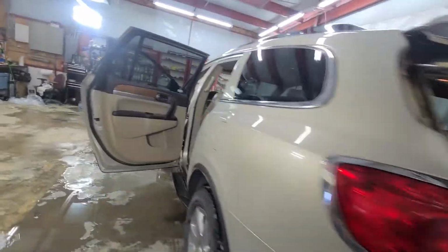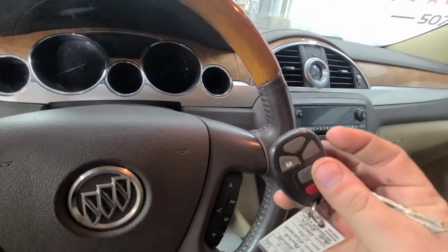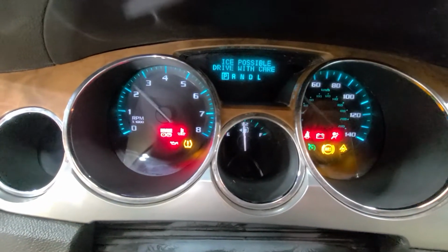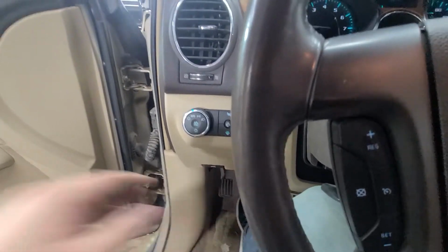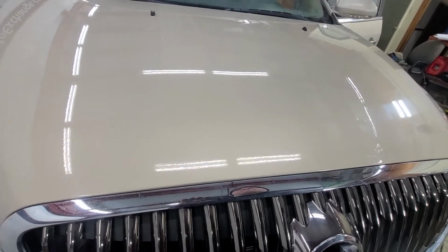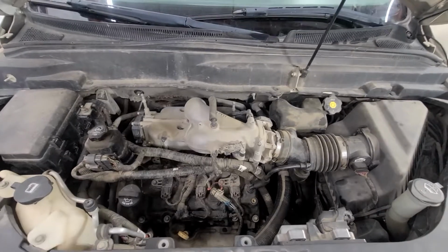So I'm going to go ahead and start it up, pop the hood, let you listen to it run, show you the miles. Remote start on the key fob. So that top button there is your remote start. Wait for the dummy lights to clear. So 204,680 is the exact miles as of today. No dummy lights on the dash. Yeah, it must be heat here. There's a heat in the windshield wiper spray. 3.6-liter V6. Strong running vehicle, no issues that we're aware of.